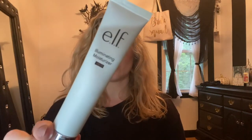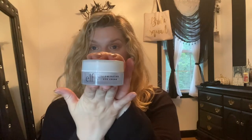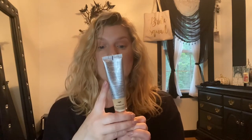All right, so the first thing that we have is the E.L.F. Illuminating Moisturizer. This has an SPF of 15 in it. I also have the E.L.F. Eye Cream. We also have the It Cosmetics CC Cream. This is a full coverage cream with anti-aging hydrating serum and SPF of 50.